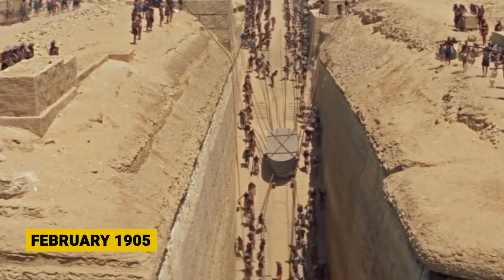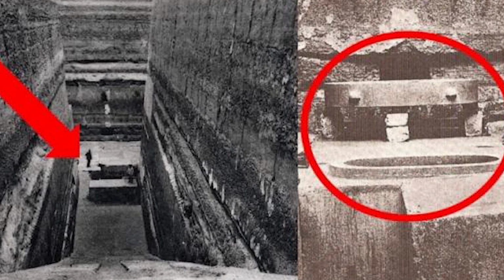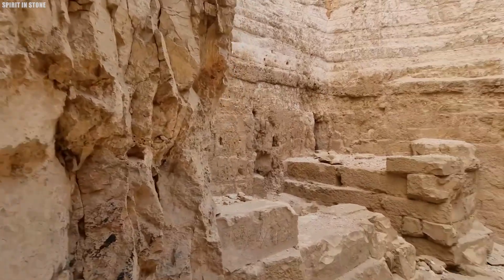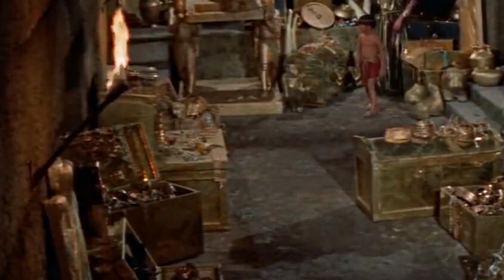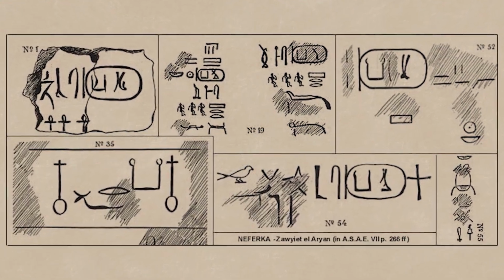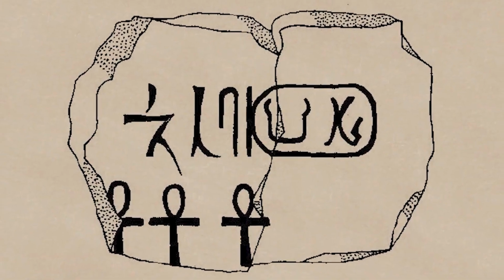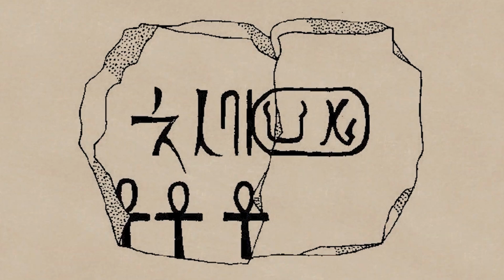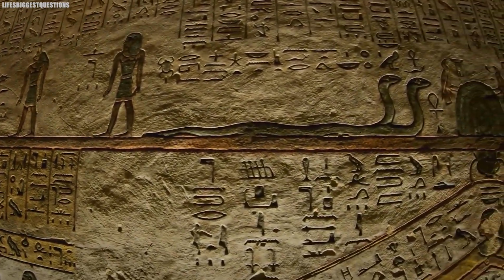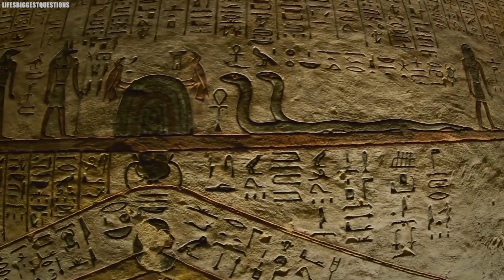By February 1905, Barsanti and his team unearthed a colossal 30-ton granite block that appeared to mark the bottom of a deep pit. Barsanti believed this was the entrance to an underground world that could be filled with tombs and treasures. Adding to the mystery, the team discovered inscriptions carved into the stones. Even after sending drawings of these inscriptions to Egyptologists in Giza and Cairo, no one could agree on their meaning or origin. This only strengthened Barsanti's belief that something extraordinary lay hidden below.